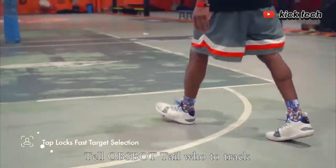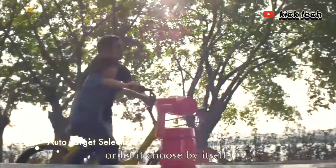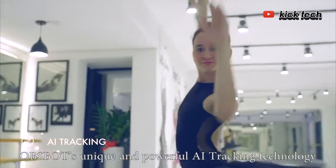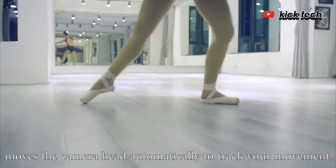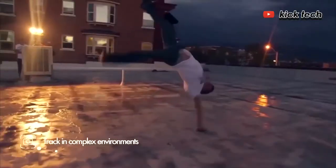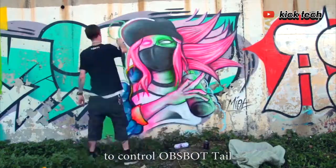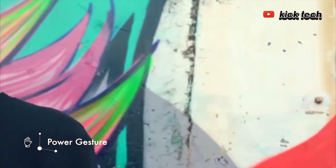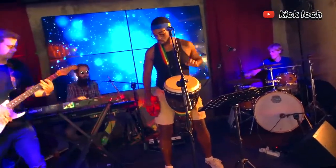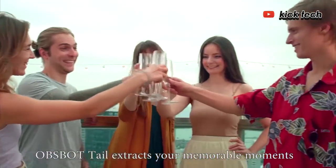Tell OBSBOT Tail who to track. Or let it choose by itself. OBSBOT Tail's unique and powerful AI tracking technology moves the camera head automatically to track your movement. The power gesture feature lets you use different gestures to control OBSBOT Tail. OBSBOT Tail extracts your memorable moments automatically.